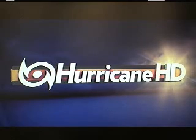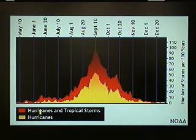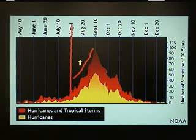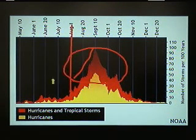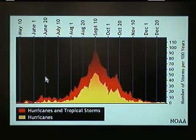Switch over to the graphics, show you the climatological perspective on things. Here's where we are, here's where we're going. Lots of activity to come, at least climatologically speaking. Most of the hurricane season in an average year is still ahead of us, as you well know.